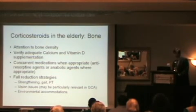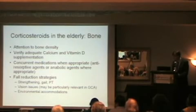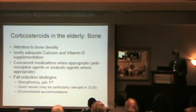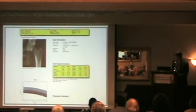So corticosteroids definitely adversely affect bone health, and we're all very familiar with this, but it took us a long time to know how to do this right. But the first piece of that is just paying attention to bone density. So many patients now have had a bone density done. This is a bone density in a 70-something-year-old who indeed is osteoporotic. This is what a bone density measurement in the hip looks like.